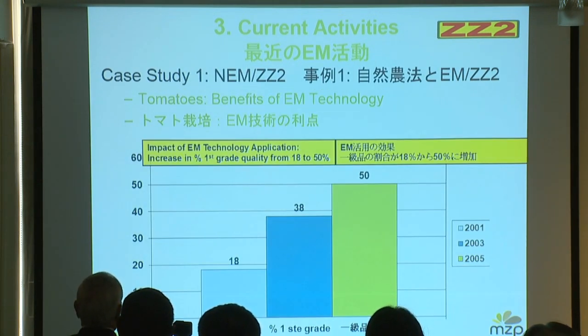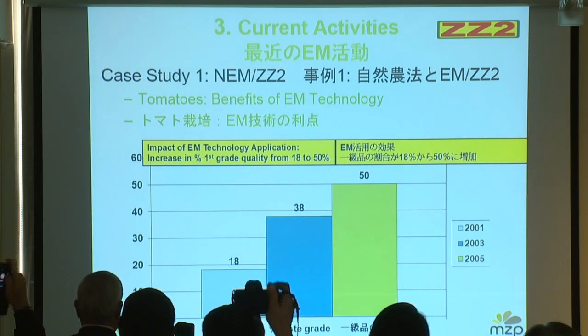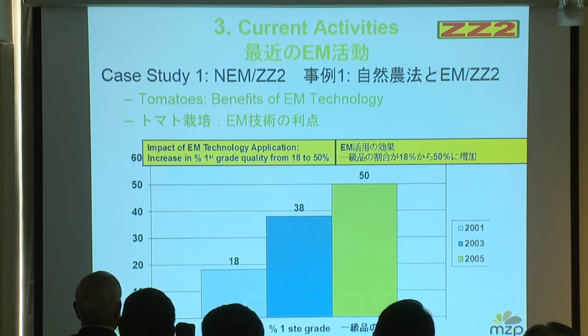You know, if you look at this 2001, 100% chemical, the percentage first grade was only 18% of the total production. Since the introduction of EM technology, within 4 years' time, it increased to 50% and even higher.